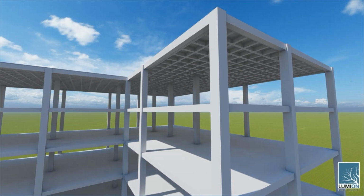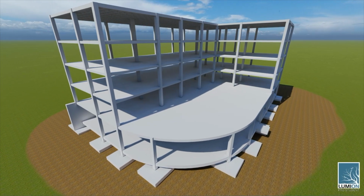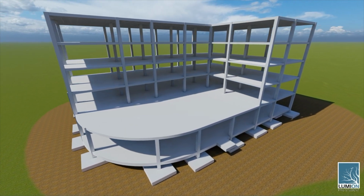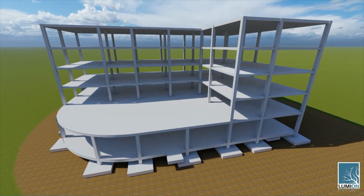Waffle slabs will range in sizes, the largest one being 9 by 9 meters and smallest being 6 by 6 meters. These types of slabs are much stronger than conventional flat slabs, whilst having less self-weight, making it a more economical and sustainable choice.